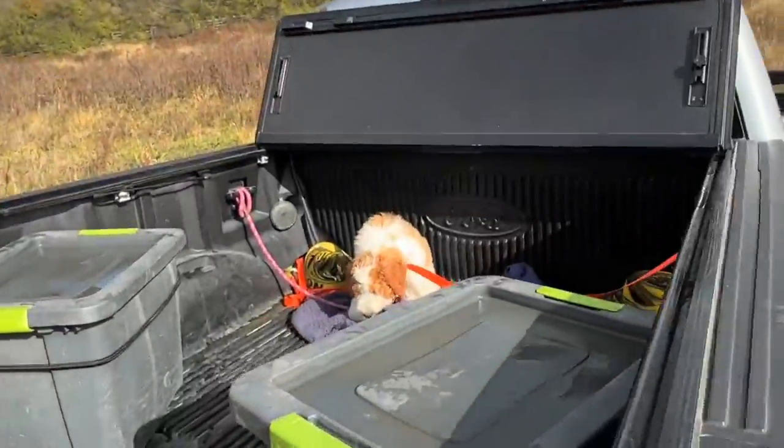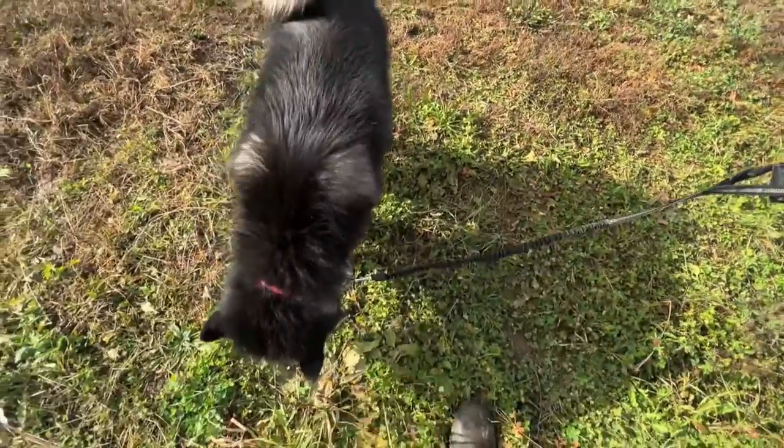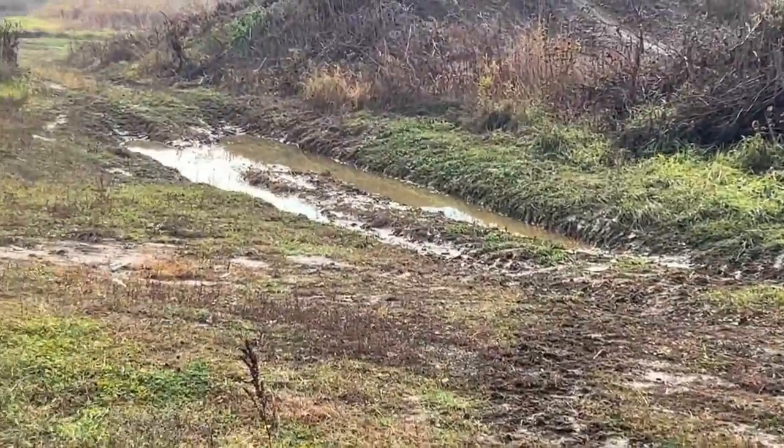Anyways, meet Sheldon. Little puppy guy. He's just hanging out in the box. Today we got Nala. Unfortunately, I got to keep her on the leash because it rained all yesterday and now it is goddamn sloppy down here.